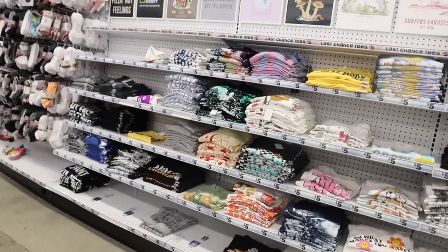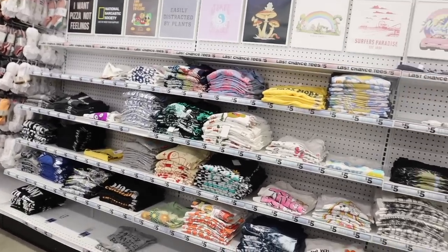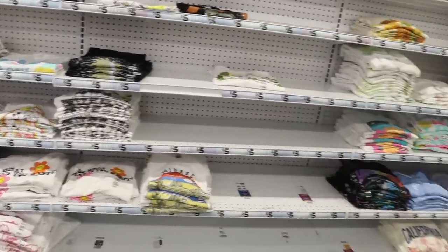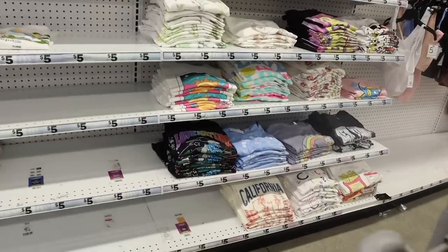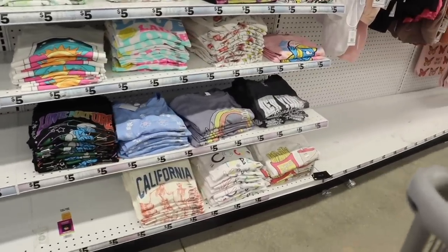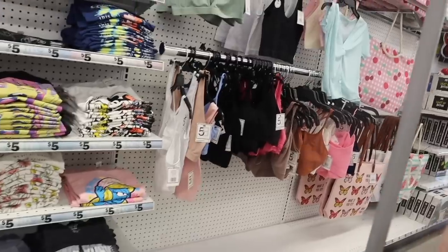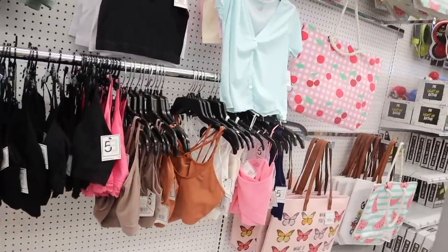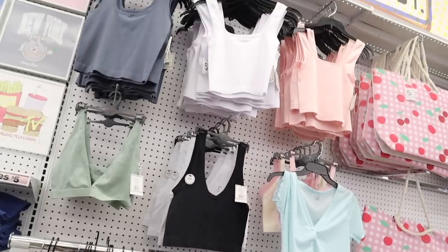And I went over all of these in more detail in my previous video, but always get the MTV ones, even the Malibu Barbie ones. Those are always cute. And there's more of these over here. So California shirts, Fry shirts, and there's lace tanks over here. All of these are really cute for $5, but I feel like they should definitely mark these down to $3.